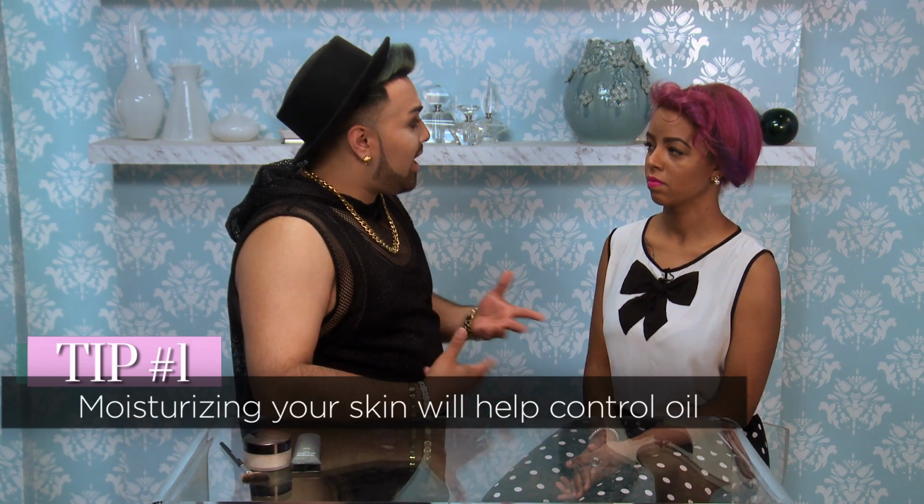So as a natural reaction, your skin overproduces oil because it kind of tells itself, hey, I'm so dehydrated, I'm gonna produce this oil so that I can hydrate. But if you deposit the hydration from the very beginning, it's gonna help. Also, applying a great primer is gonna help too. And I know that when we spoke earlier, you mentioned that you weren't using a primer because you felt like they were too oily.